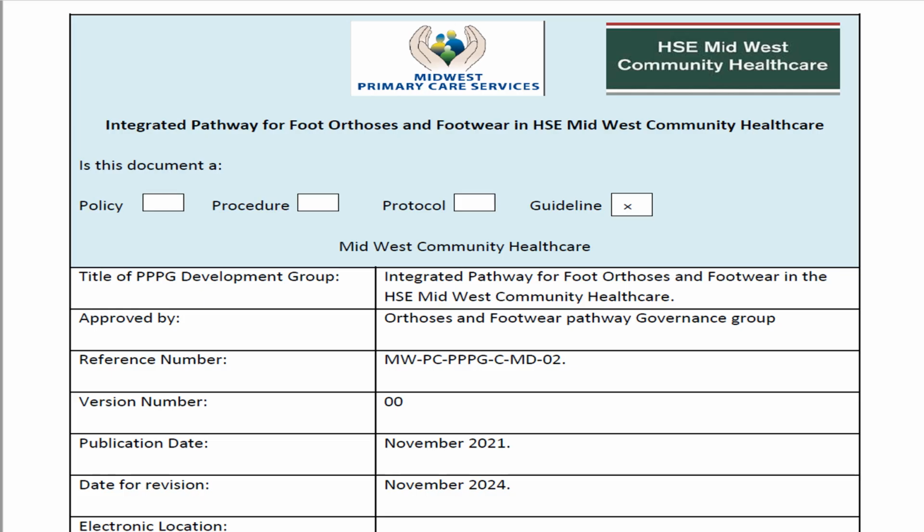And out of that became a lovely PPG called the Integrated Pathway for Foot Orthoses and Footwear in the HSE Midwest Community Healthcare, which outlines the actual steps of the PPG and is a clear pathway for what the service actually achieves. And it's available on request if anyone wants to read it.